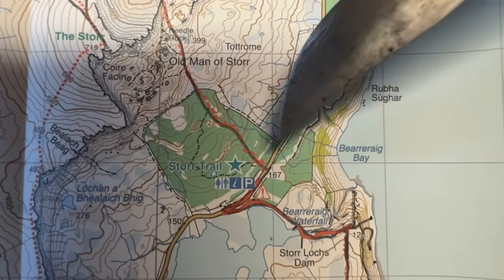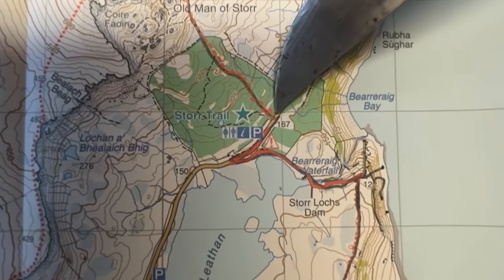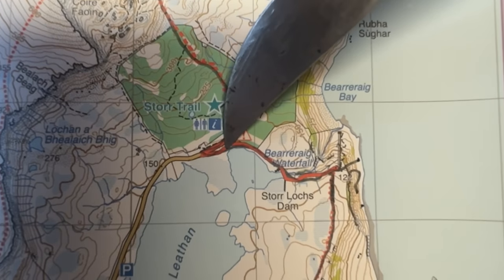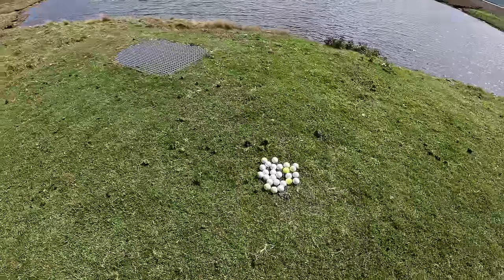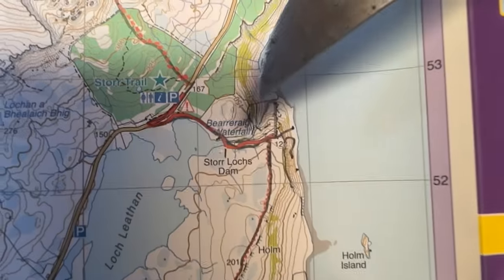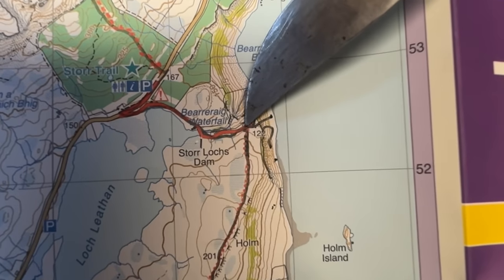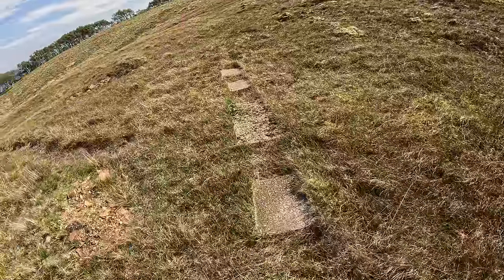If you double back a little bit, there's a food truck where you can get yourself a coffee and a bite to eat. A little bit of road walking down here, and then we cut off straight away down this track, past this fella's house who was smashing golf balls over the loch. And then here, the temptation is to carry on out to this point, but you don't. There's a few flags here, you just follow them and you're off.